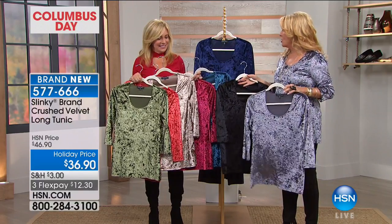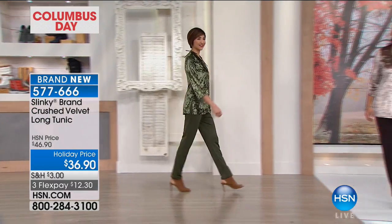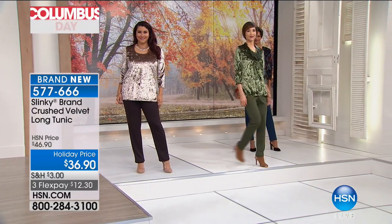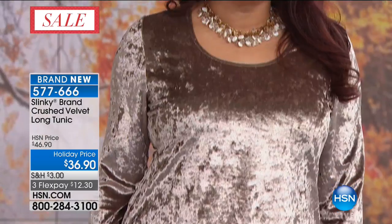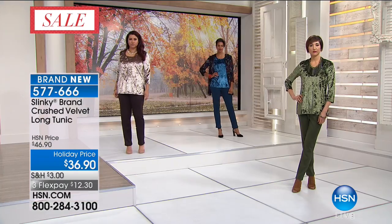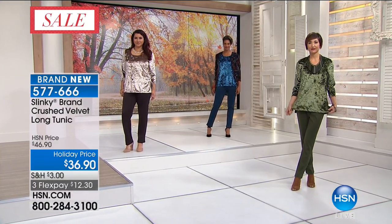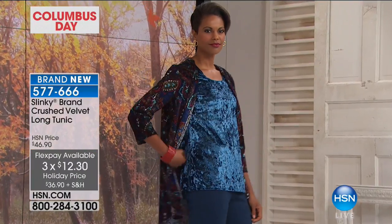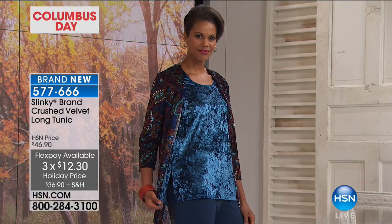How did you get a fabrication that just dances on your body? Because it's not scratchy, it's not stiff, it's not heavy. It literally just glides. The softest penne velvet I've ever seen. It took us months to find this beautiful, luxurious fabric. We wanted something that was drapey. It's 29 inches in length on the medium. You have roomy side slits, so it is a tunic that you can wear with your leggings and skinny pants and still get coverage.